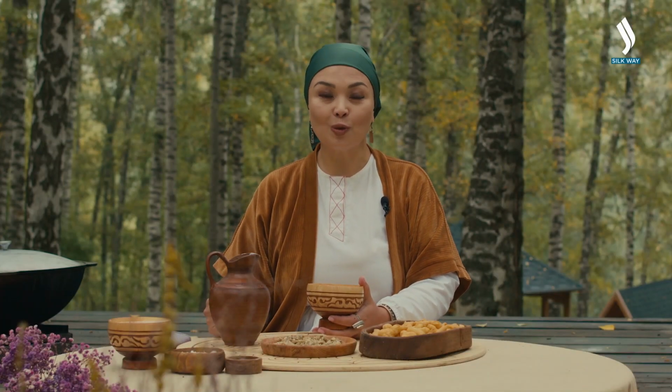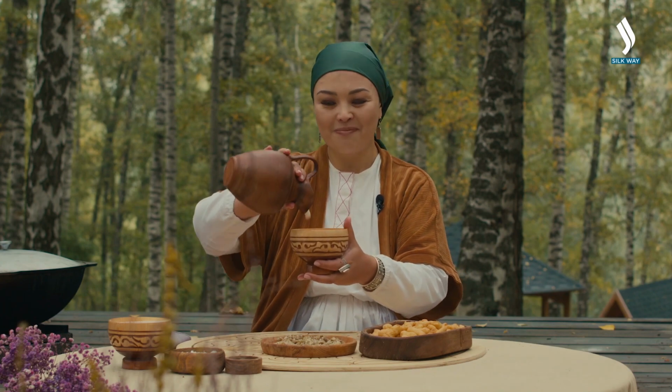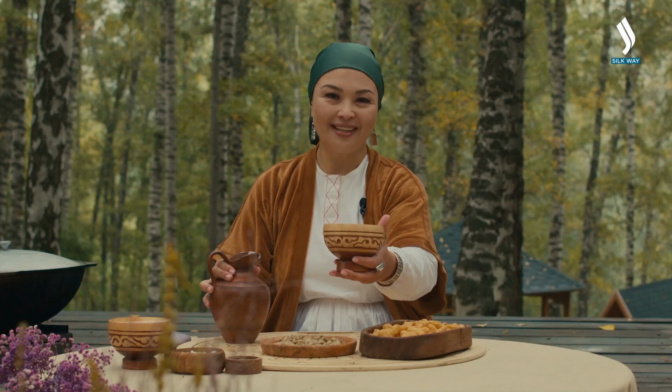We recommend serving a dish prepared from offal, including Zhorgem, with any fermented milk drink. Bon appétit!